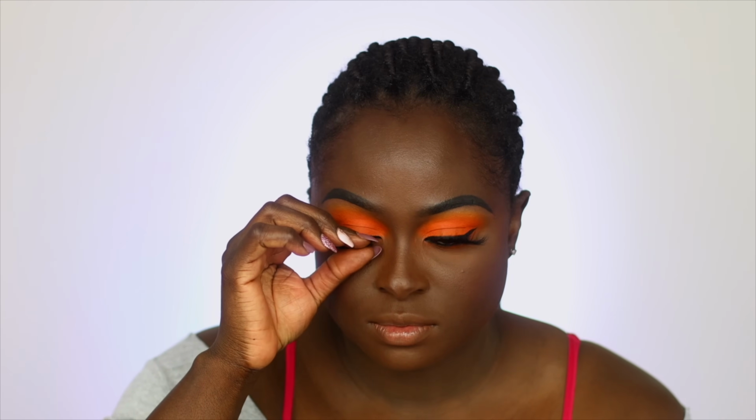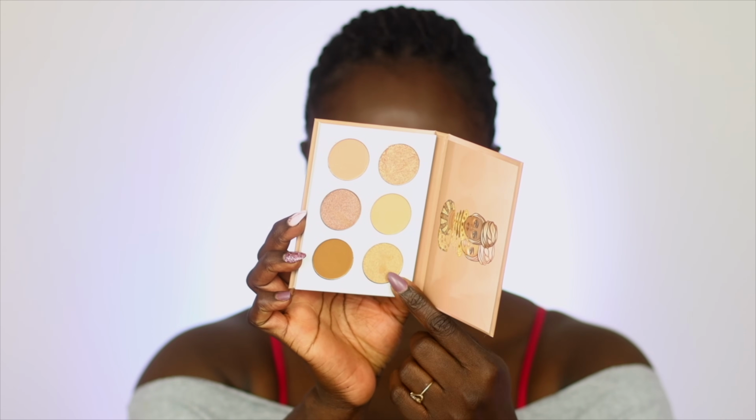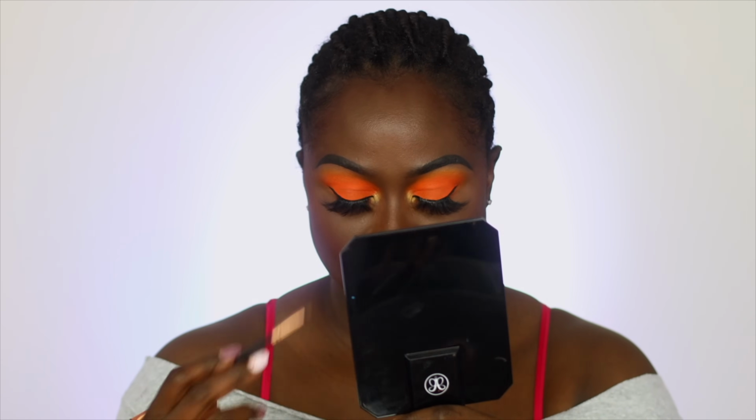And I'm just showing you guys that I use Fenty Brow MVP for my brows. And then I went into the Juvia's Place mini palettes, and this is, I want to say, the nudes palette. I wanted a golden inner corner. So I used that shade I showed you, but it didn't come out as brightly as I wanted it to. But I had another idea, okay?